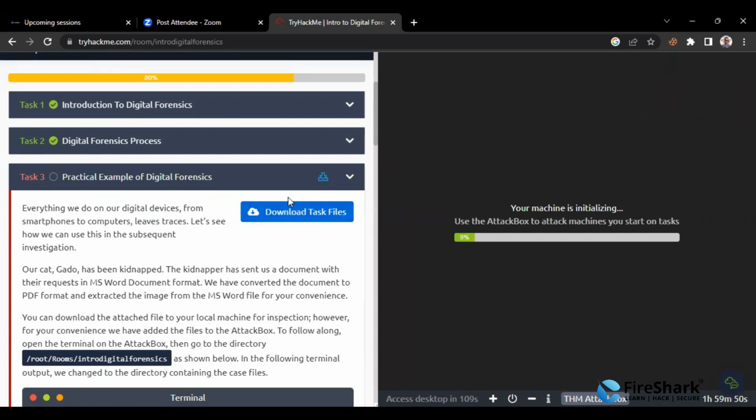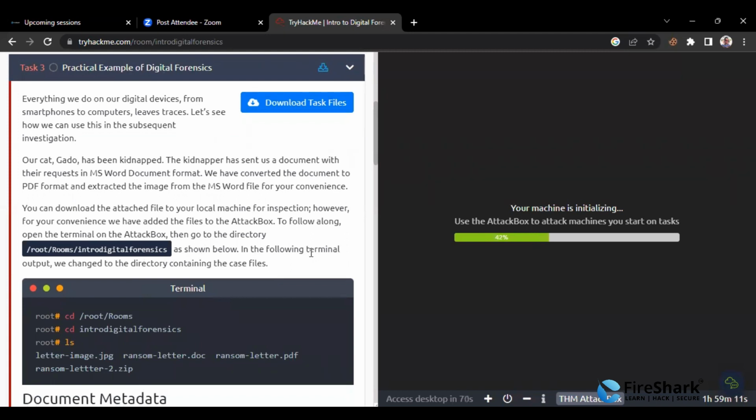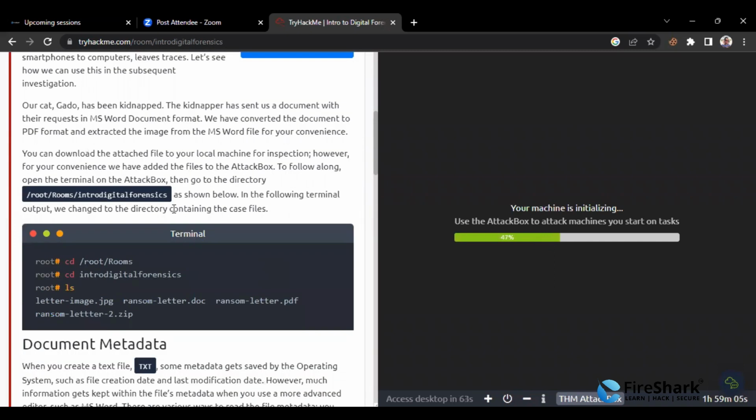Everything we do on our digital devices, from smartphones to computers, leaves traces. Let's see how we can use this in a subsequent investigation. Our cat Gado has been kidnapped. The kidnapper has sent us a document with their request in MS Word document format. We have converted the document to PDF format and extracted the image from the MS Word file for your convenience. You can download the attached files to your local machine for inspection. However, for your convenience, we have added the files to the attack box. To follow along, open the terminal on the attack box, then go to the directory shown below. In the following terminal output, we change to the directory containing the case file. So once it is opened, we will move into this directory. Okay.